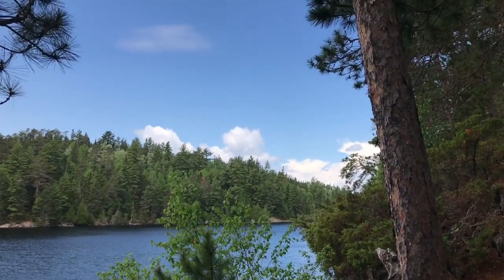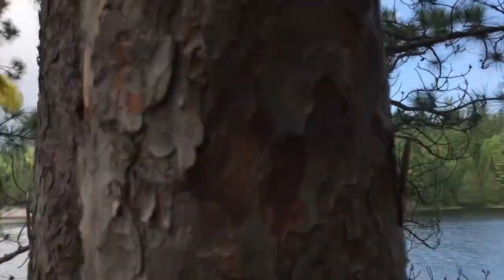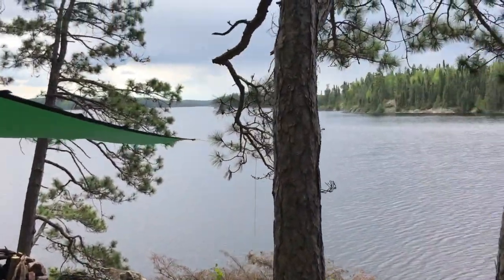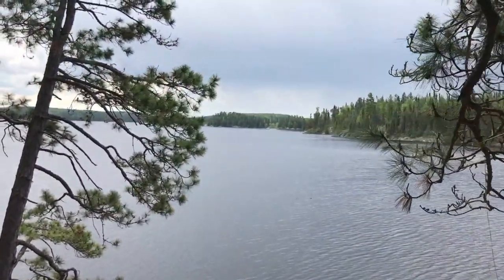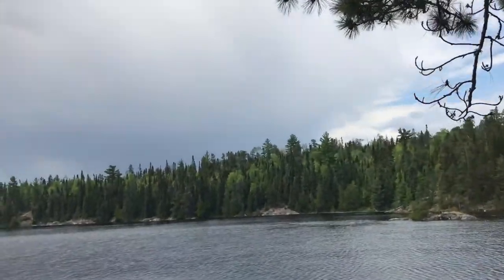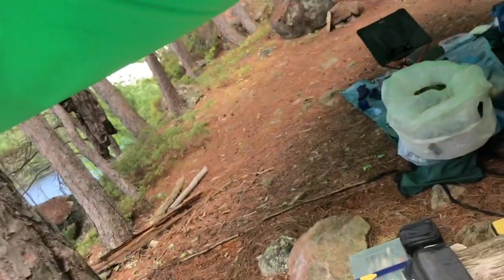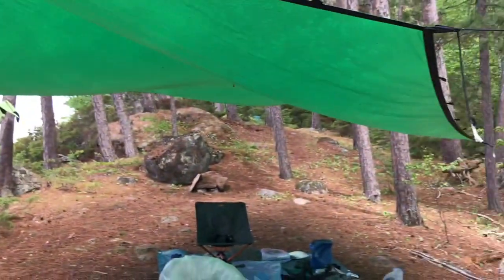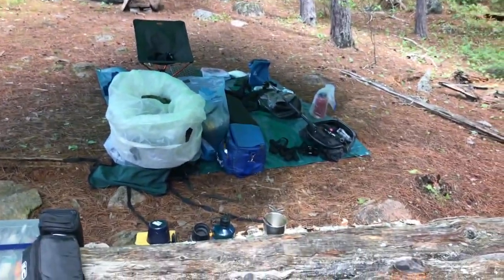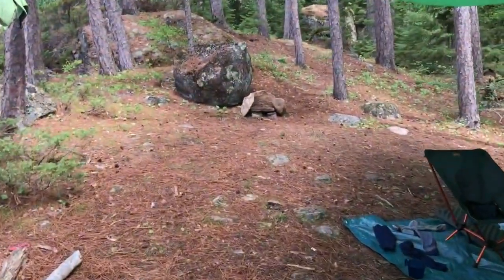Just to give you a feel for the unpredictable nature of the weather here. Gorgeous day, beautiful afternoon. Then you look out here and holy cow, not so good. Nice, not so nice. We never get complacent with the weather. We hope for the best and always prepare for the worst. As you can see, I've got the tarp set up here and we are hunkering down if necessary. But the beauty of this site is it's up on a high ridge.